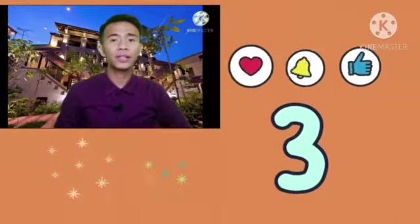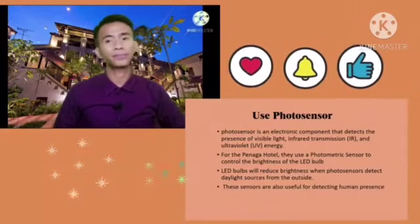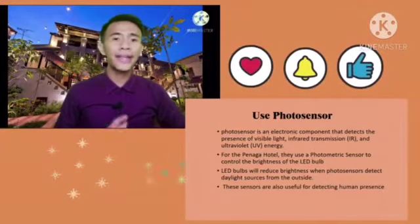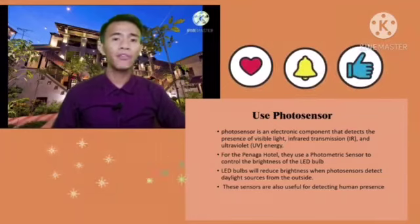The next strategy is to use a photosensor. A photosensor is used to control the use of light. A photosensor is an electronic component that detects the presence of visible light, infrared transmission (IR), and ultraviolet (UV) energy. Most photosensors consist of semiconductors having a property called photoconductivity, in which the electrical conductivity varies depending on the intensity of radiation striking the material.